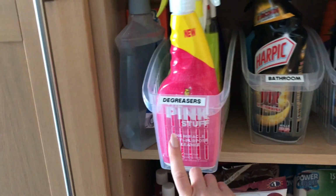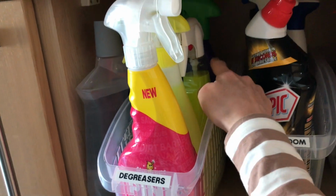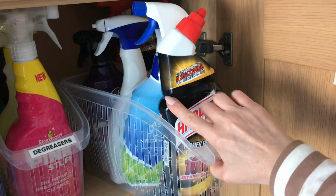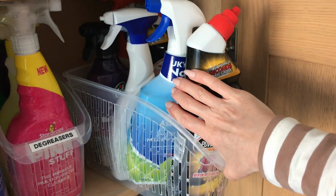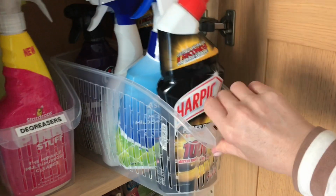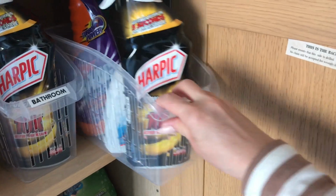So in here we've got some pink stuff, elbow grease, sugar soap and some Cillit Bang at the back. So in here for the bathroom we've got some Harpic toilet cleaner, and then for the showers we've got the Astonish, Flash and Cif different cleaners. More in here, a few more toilets, more Harpic, a bit of Cillit Bang and more Flash.